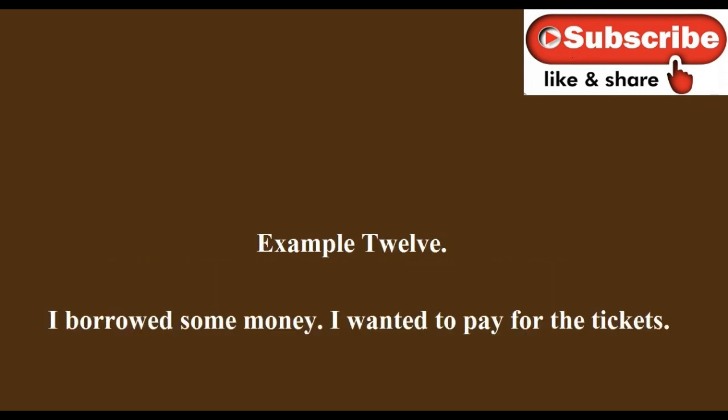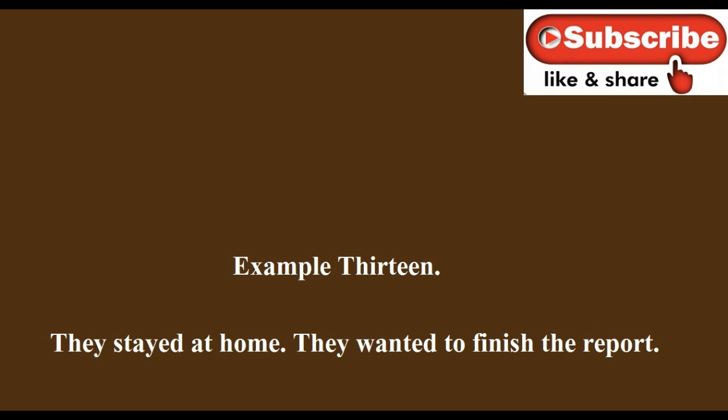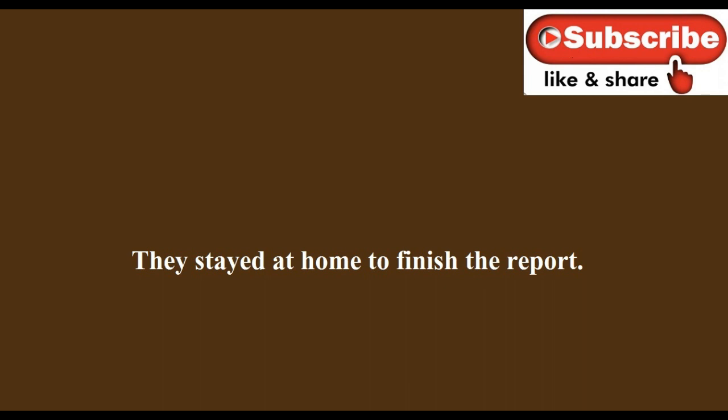Example 12. I borrowed some money. I wanted to pay for the tickets. Now both of these can be combined into one single statement as I borrowed some money to pay for the tickets. Example 13. They stayed at home. They wanted to finish the report. Now both of these can be combined into one single statement as they stayed at home to finish the report.